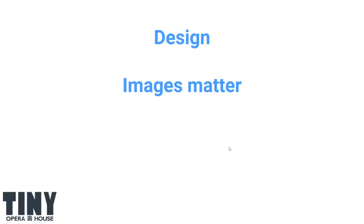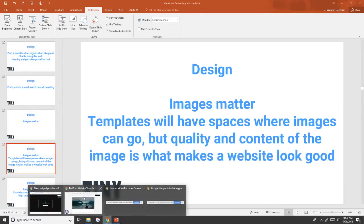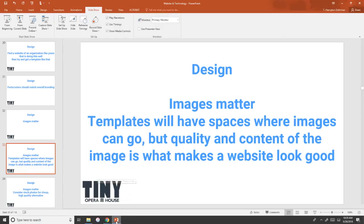We talked a little bit about this. The images matter. When you get a template, it will be structured for you to put images in certain places, but the quality of that image is a huge factor in how the website ends up looking. So in this template example, if this is a really stretched out photo that you made to just fit this screen, the experience of this is going to be very different, even though there will always be an image here, an image here. What these images are is a huge factor in how the website is perceived by whoever's visiting.